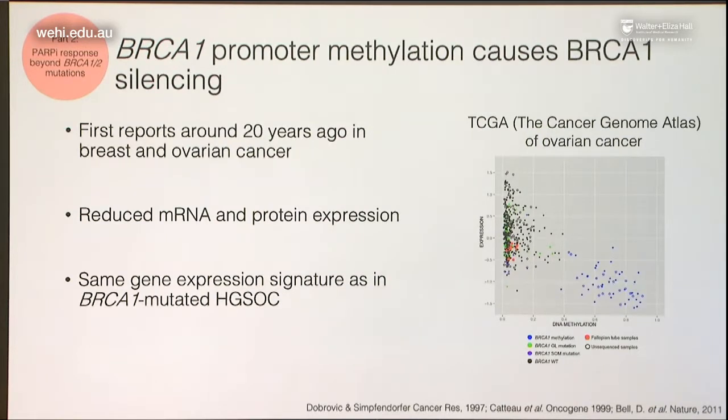The first reports of BRCA1 methylation were around 20 years ago in breast and ovarian cancer. And there have been numerous reports showing that methylation leads to reduced mRNA and protein expression of BRCA1. BRCA1 methylated cases have the same gene expression signature as BRCA mutated cases. On the right, I'm showing the TCGA plot, where in blue you can see the methylated cases with the reduced expression of BRCA1.